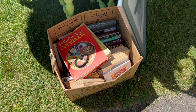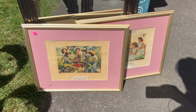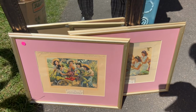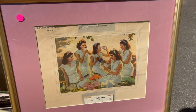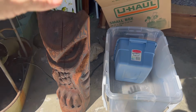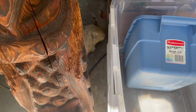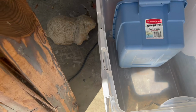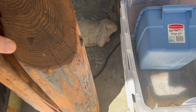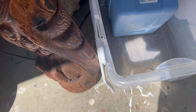Cookbooks. The Betty Crocker is the collectible one, but it's not in good shape. Quilt calendars in frames. That one's a little damaged. So is that one, unfortunately. Okay, and then this guy's $25. A little chewed in a few places. He has the look of Woodco, but he's split in a way that I don't think they would have done, because they would have cured things better.